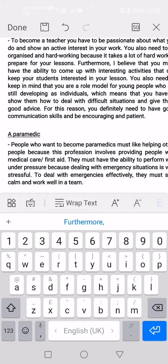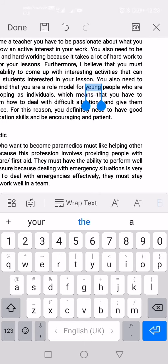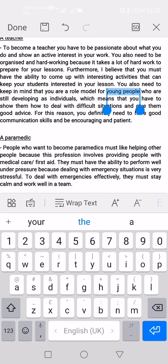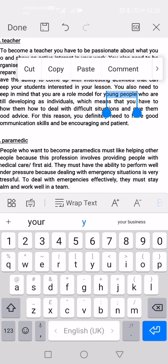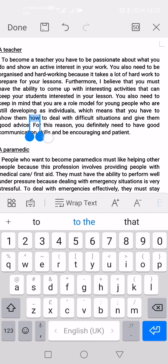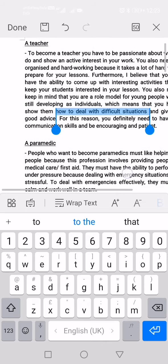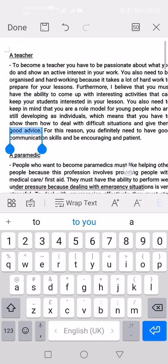That's why I'm using individuals. Means a lot of students. See, I use young people. Not only one, but a lot. Okay, still developing as individual, which means you have to show them. 你要tunjukkan kepada mereka. Okay, 让他们知道 how to deal with difficult situations. 怎么样面对很困难的 situation and give them good advice. Okay, 给他们好的 nasihat, beri mereka nasihat yang bagus.